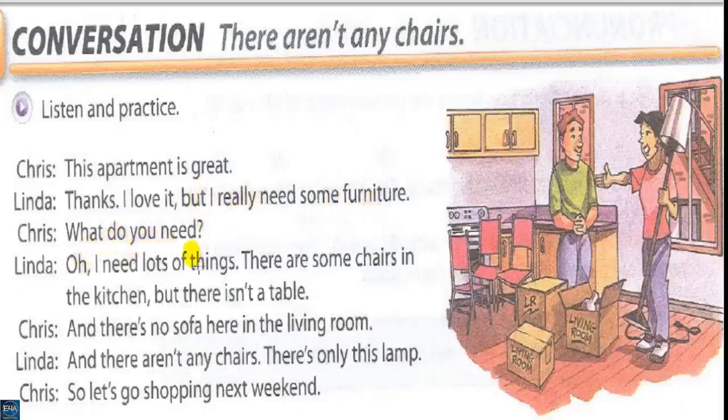What do you need? Oh, I need lots of things. There are some chairs in the kitchen, but there isn't a table. This is the kitchen. But there isn't a table. And there is no sofa here in the living room. In the living room, there isn't a sofa. There is no sofa, there isn't a sofa.